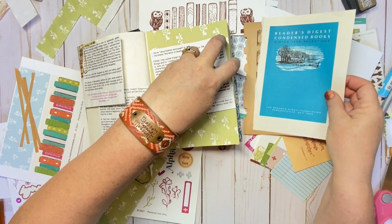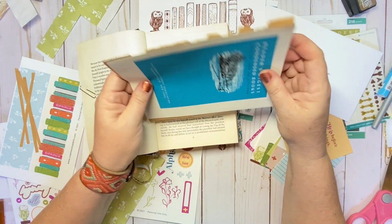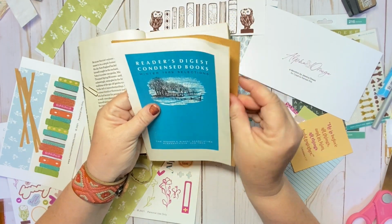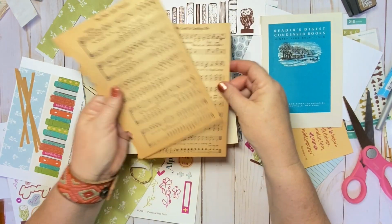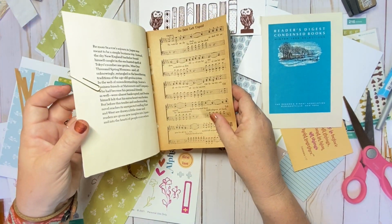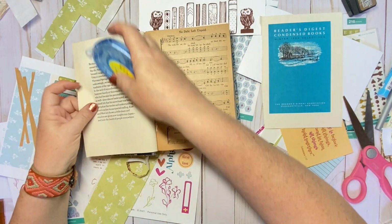Now, as I mentioned very early on, I do collect old hymnals. I do have a lot of old books and things with that old paper to it. And I wanted to incorporate a song that I thought the title and the lyrics kind of matched the theme of the kit, where you're looking at the support we have in God and the beginning and the end and everywhere in between. And so I did choose a particular title I thought would kind of go with that.